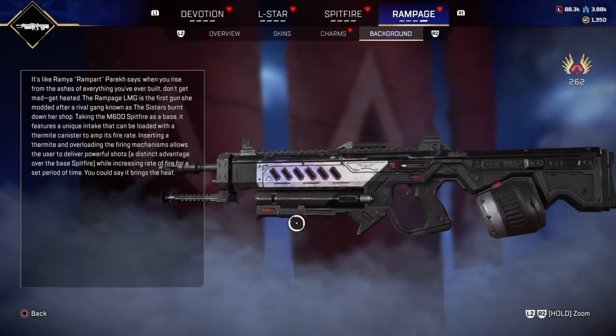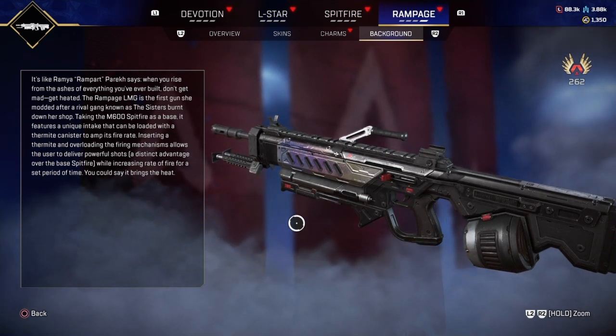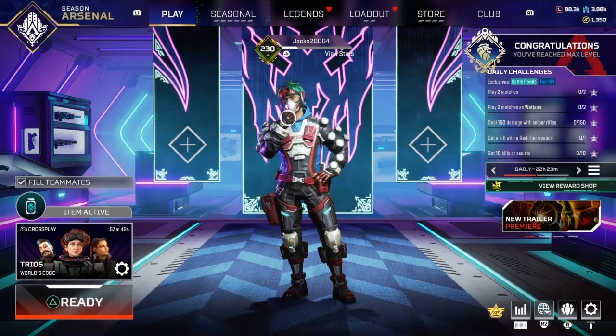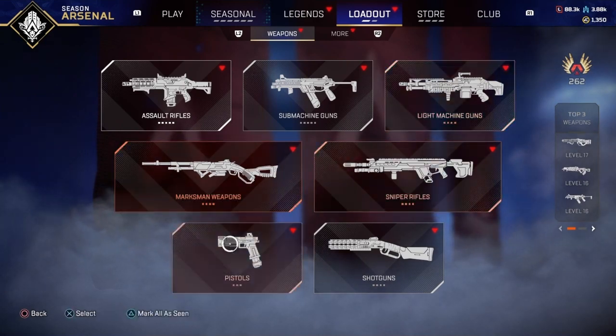It's one of the most accurate light machine guns in the class, and it's better being fired slowly than quickly, if you ask me. And it's also a prized favourite of Mirage, because we love using it, don't we, Elite? Yep. Now for the marksman weapons.